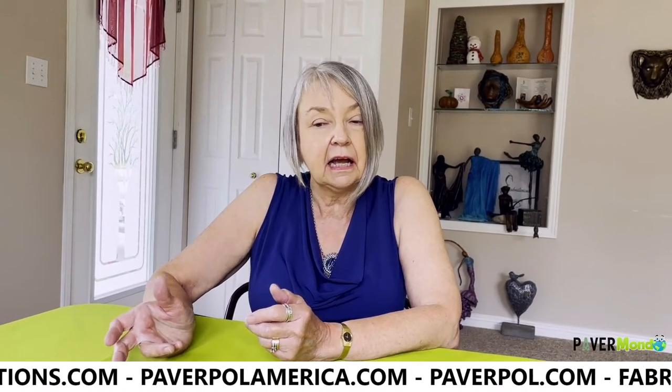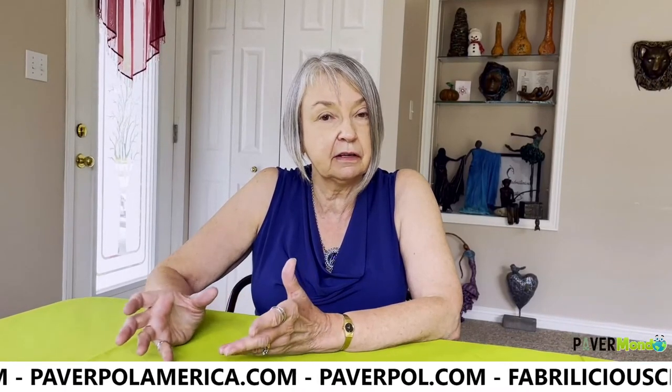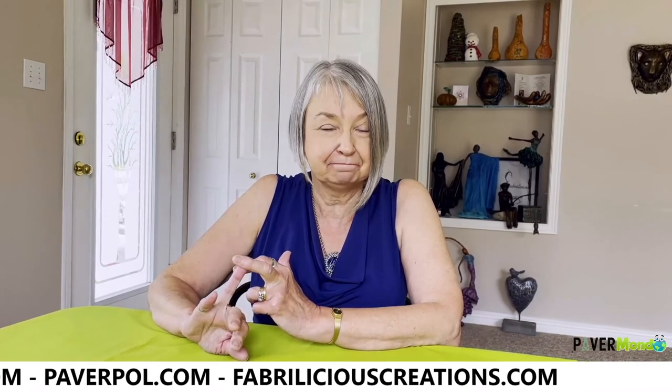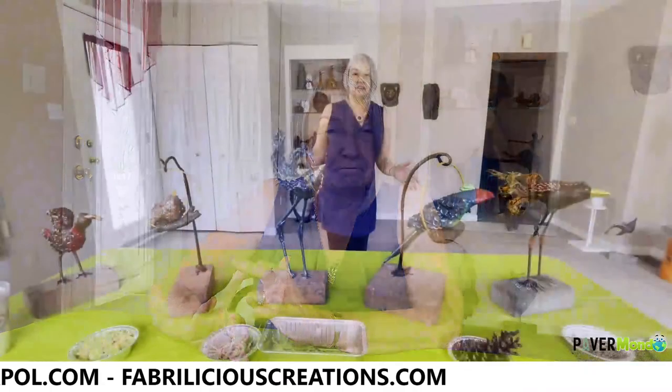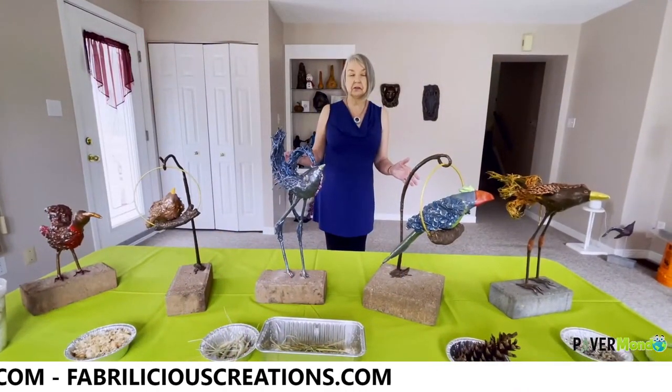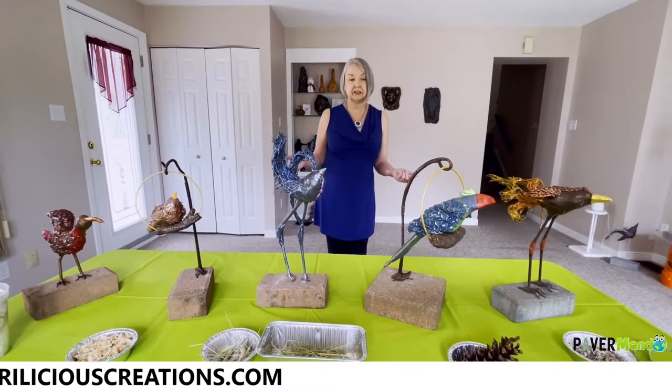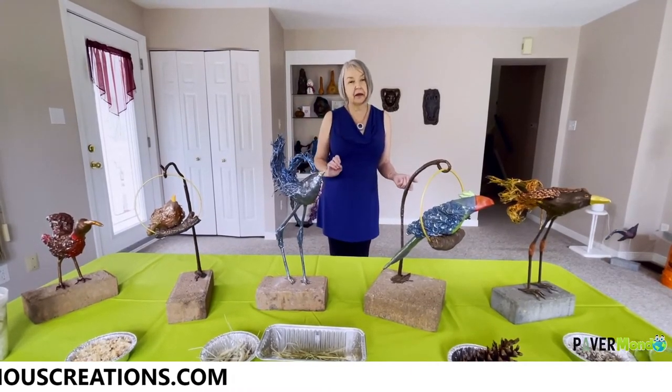So I want to look at some of these types of components for producing texture. And I'm going to show you three application methods, very similar, but still three various application methods that I use. I have named them Dunk and Plop, Dab and Place, and Grab and Hold. You'll see why I've called them those as we go through this presentation. These are the samples that I've produced to show you the different textures using the applications. So let's start talking about them.